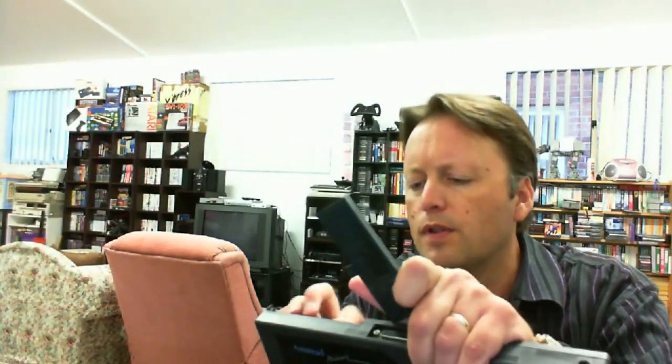So the person didn't know whether it was working or not, so we'll have to open him up, see what the battery compartment's like. Well, it's empty at the moment. It doesn't look like it's had batteries sitting in there and they've gone off, so that's a good sign. So I might track down some batteries.